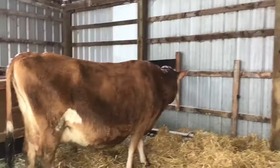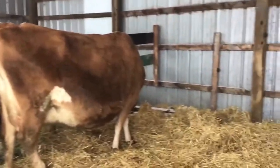So fingers crossed. All right, so this is an unexpected addition to the video. I'm still waiting for the results of Juneberry's pregnancy test, but I'm pretty positive they're going to come back negative because she was just jumping on her calf from last year. I'll show you the crew. Here she is. There's her calf. She was just jumping on her.